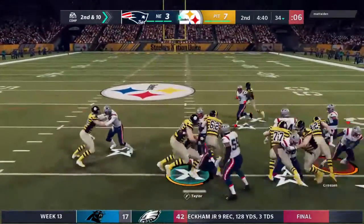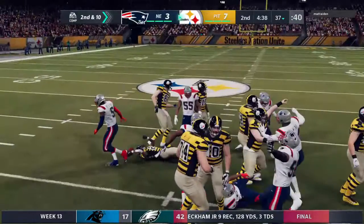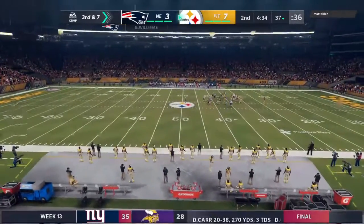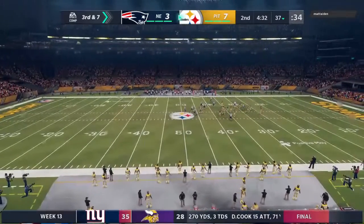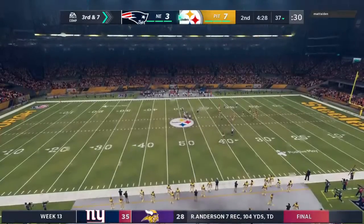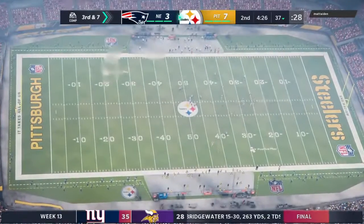Taylor. And he'll get 2, maybe 3 up near the 37. Again, the ball carrier. Well, he hasn't made much of an impact in the running game thus far, and after that last run, not much is going to change in that area. He hasn't been able to get anything going, and really the offensive line not helping him much.